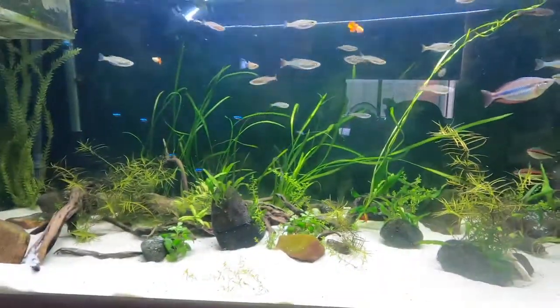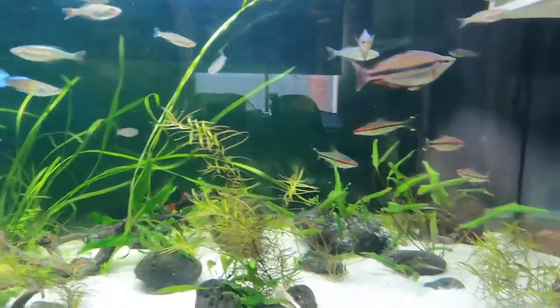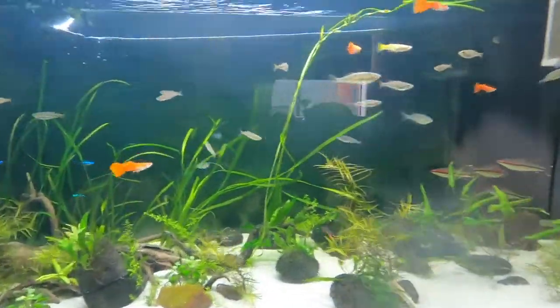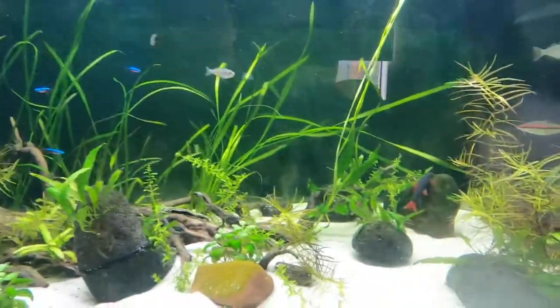And that's the main goal that I want to try and go for in this aquarium for the time being, because wherever you look, I want something really interesting to be going on. So when you look directly at dead center of the tank, you've got the rainbows, the guppies, and there's really something different that always catches your eye.